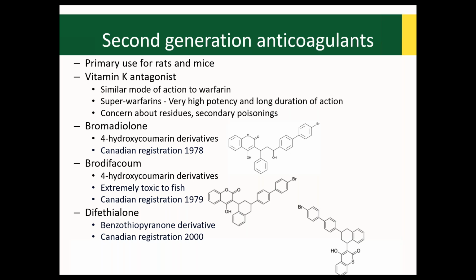poisoning. So amongst the second generation anticoagulants, there's a couple of, I don't want to say older products, but we've got bromadiolone, which is a 4-hydroxycoumarin derivative, of course, 4-hydroxycoumarin is warfarin, the Canadian registration in 1978, and brodifacoum as well, another 4-hydroxycoumarin derivative. So that is another warfarin derivative. This one is extremely toxic to fish, and again, the late 70s for registration date. So you can see the bromine group on there, one thing they all share, all have in common.